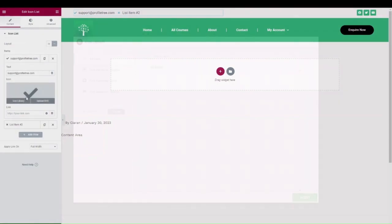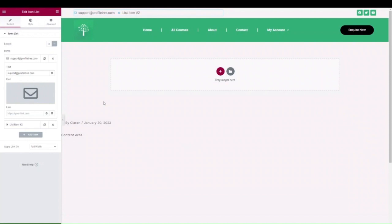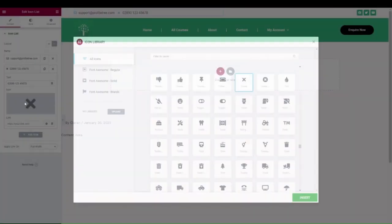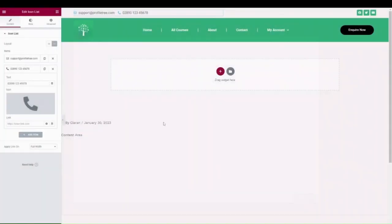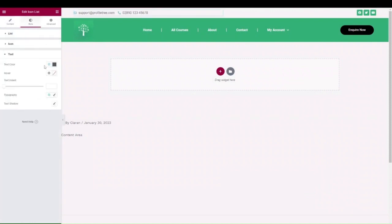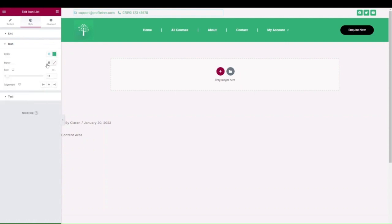And I'm going to change the icon to an email so people know that this is an email that they can email at any time. And the next one I'll change to the phone number. And I'm going to again change the icon to a phone. And then I'm going to go into styling and make sure that the styling matches everything that I've used so far. And then we'll change the hover color as well.